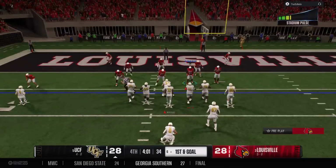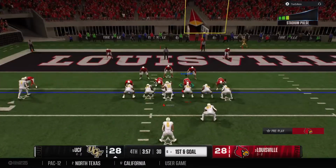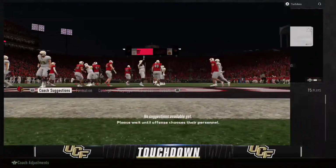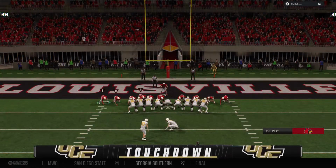Boy, nice drag route here, and I thought the patience by the quarterback was the key. Puts it in front of his receiver, gives him a chance to make the catch, and picks up a little touchdown, UCF. And they'll claim the fourth quarter lead. Kicking team on now for the extra point.